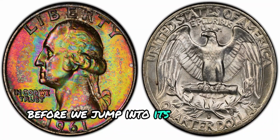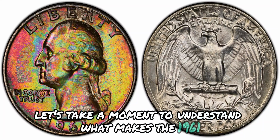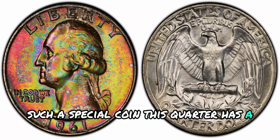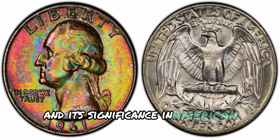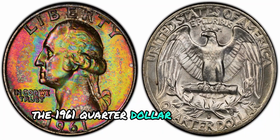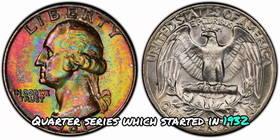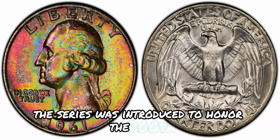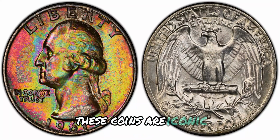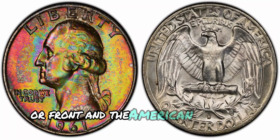Before we jump into its jaw-dropping potential value, let's take a moment to understand what makes the 1961 US quarter dollar such a special coin. This quarter has a rich history, and its significance in American coinage cannot be understated. The 1961 quarter dollar is a part of the Washington Quarter Series, which started in 1932. The series was introduced to honor the 200th anniversary of George Washington's birth.